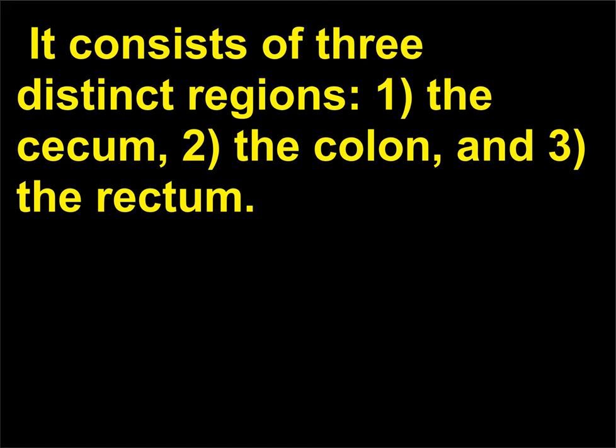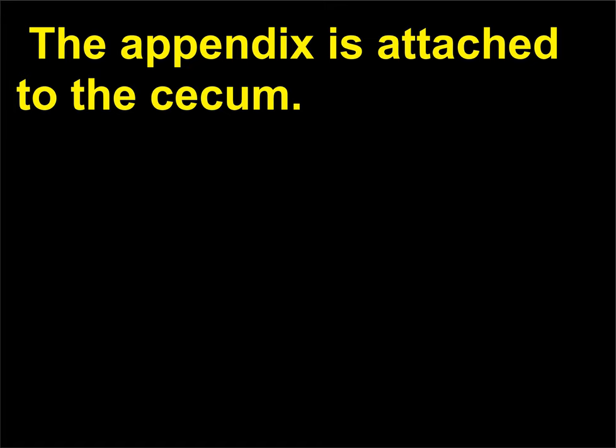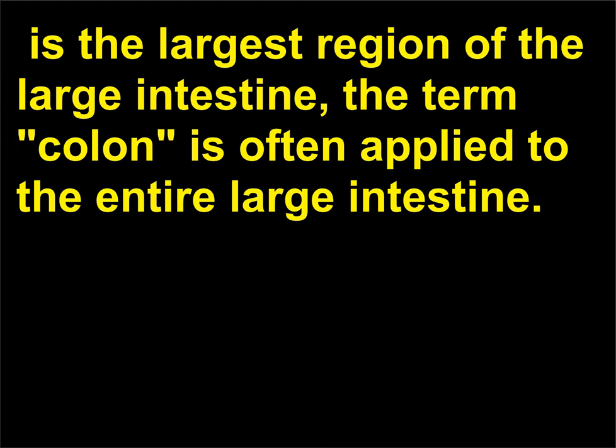The cecum is the first section of the large intestine below the ileocecal valve. The appendix is attached to the cecum. The colon (ascending, transverse, descending, and sigmoid colon) is the largest region of the large intestine, so the term colon is often applied to the entire large intestine.